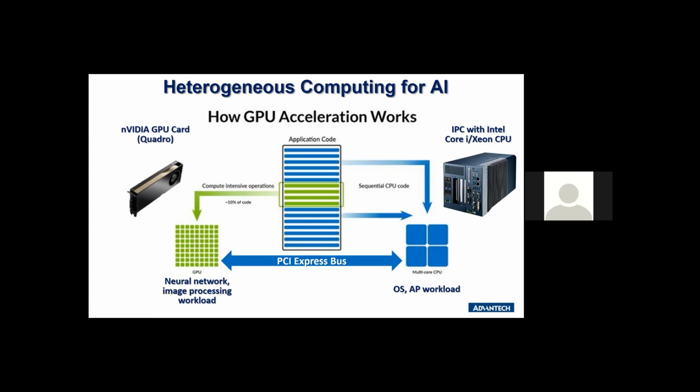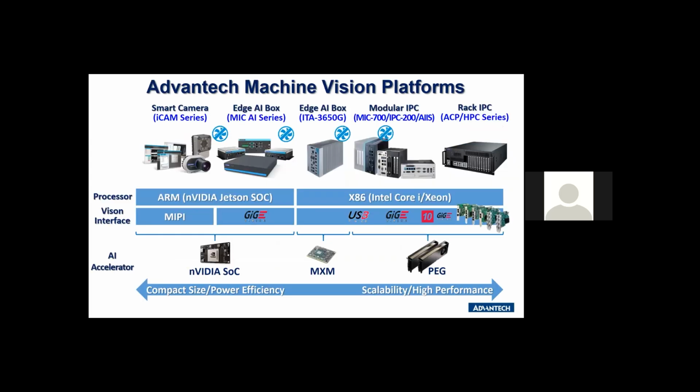But GPU card integration is not just plugging the board into the chassis. Many factors such as heat dissipation, power supply wattage, cable routing, airflow, and the mechanical design to well fix the GPU card in the chassis all need to be considered together. This could be communicated to the machine vision SI, but this is our expertise.